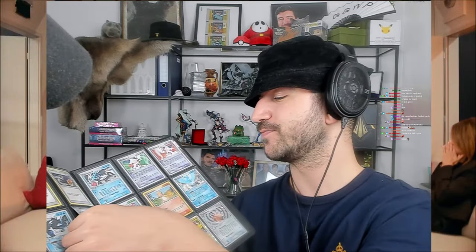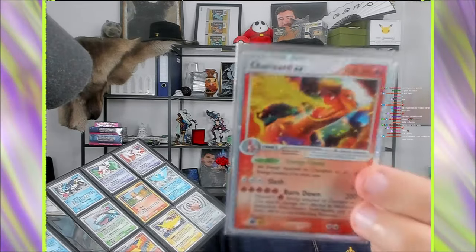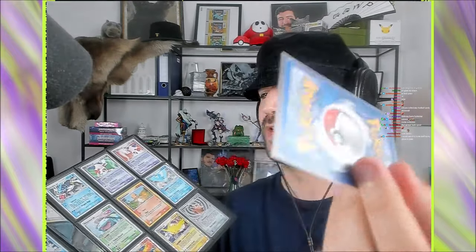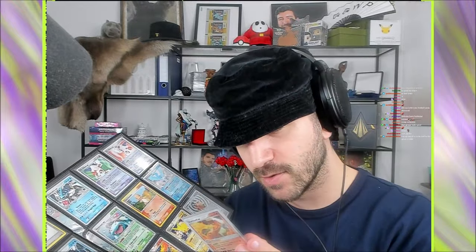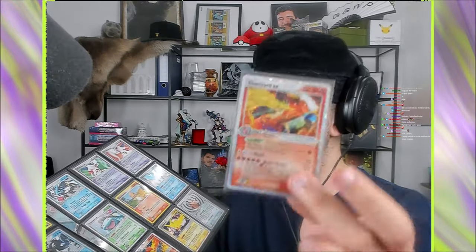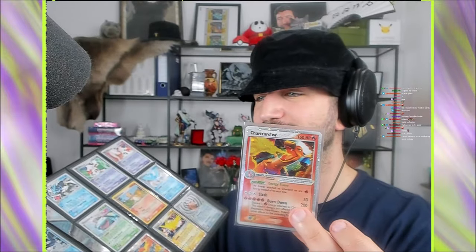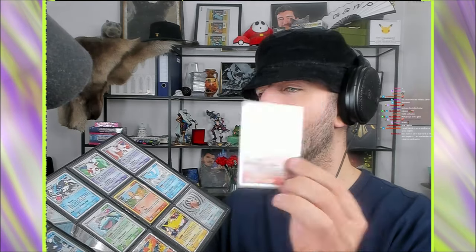Because the thing is, the printing of these type of cards, there's so many possible faults. It's very, very hard to find these type of cards in mint quality, bro. Like, for example, this Charizard EX, bro. If I grade this, I think I could get a 9 out of 10. It is a beautiful quality Charizard EX. It's one of the only ones, bro.